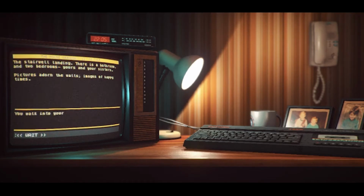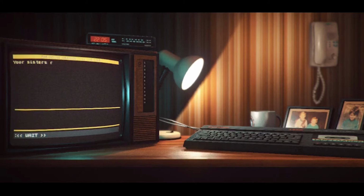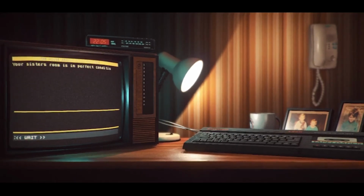You walk into your sister's room. Oh, sister's old room. My apologies. Your sister. All right, game. Was that an intentional freeze there for a second? I don't know. That was kind of weird.